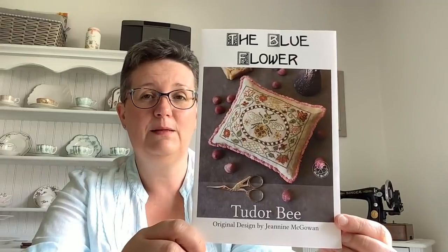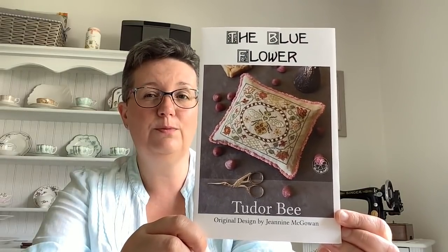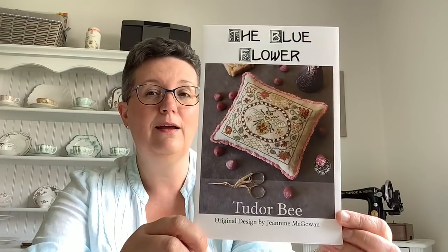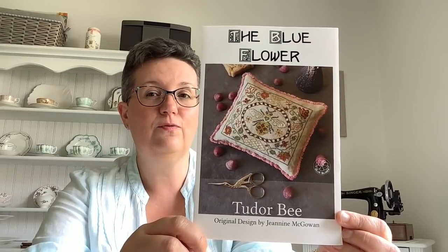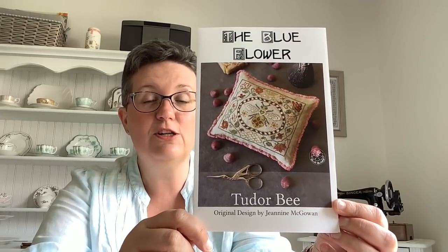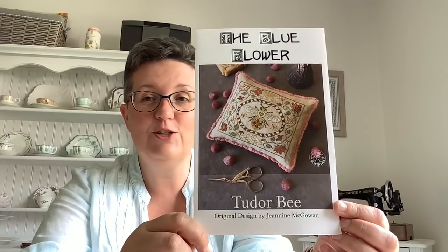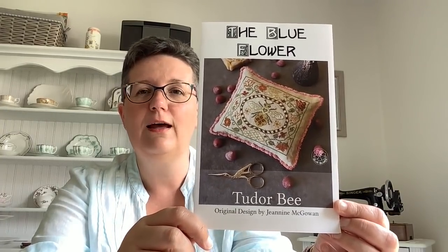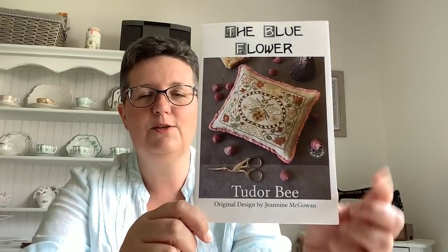So this pattern was in my stash, and I hear a rumour via Betsy Kleger that there's going to be a Tudor Bee stitch along. I think I keep saying sew along for SALs, but it should be stitch along. So I think there's going to be a Tudor Bee stitch along, and I'm not entirely sure of the details. I need to watch a few more floss tubes to find out, but I wanted to be ready. So I had the pattern in my stash.